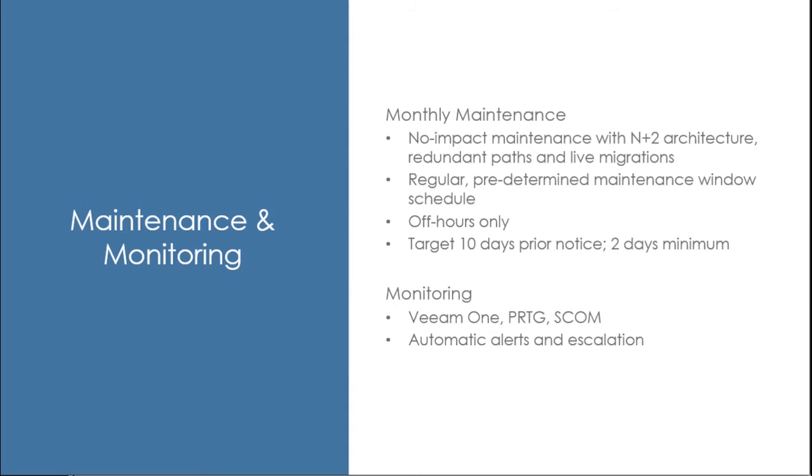The way that we do it, and the part that's important for you as a partner, is we do it in a no-impact maintenance. So we have a regular maintenance schedule. We announce them at least, our target is 10 days prior. Honestly, they're always at the same time during the month, so it shouldn't come as a surprise. Even if we have something unexpected, we have in our SLA a 2-day minimum to announce any maintenance window. We only do it off hours, on a regular predetermined maintenance window schedule.